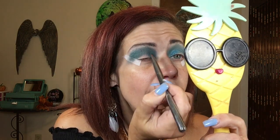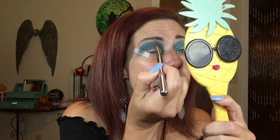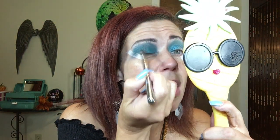Look at that, guys. Look at that. It's so good. This palette itself is $5. Now, like I said, I hate Wet n Wild eyeshadow, but this shimmer is amazing. It's just amazing. I couldn't have been more impressed if I tried. So I'm adding that in the inner portion area.